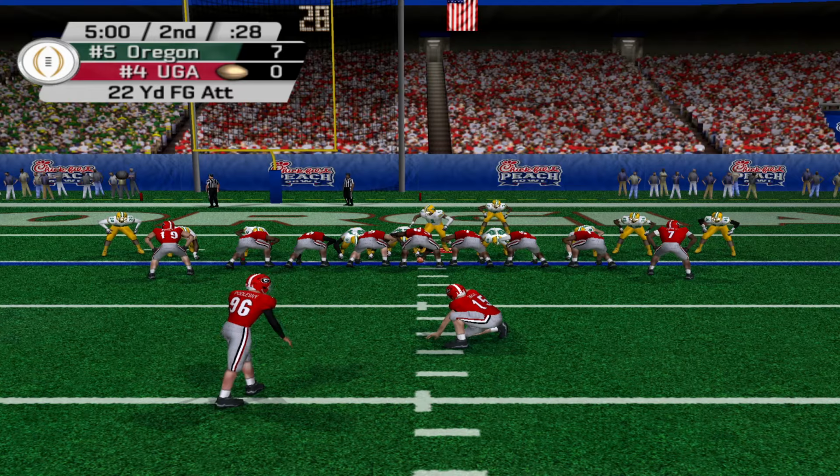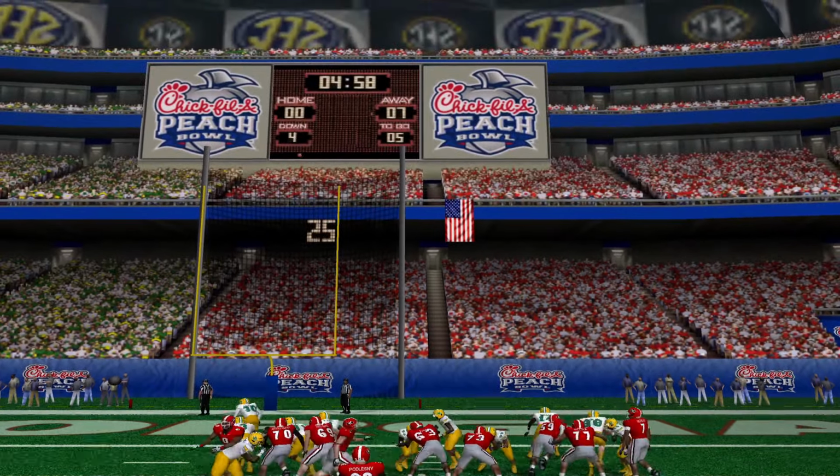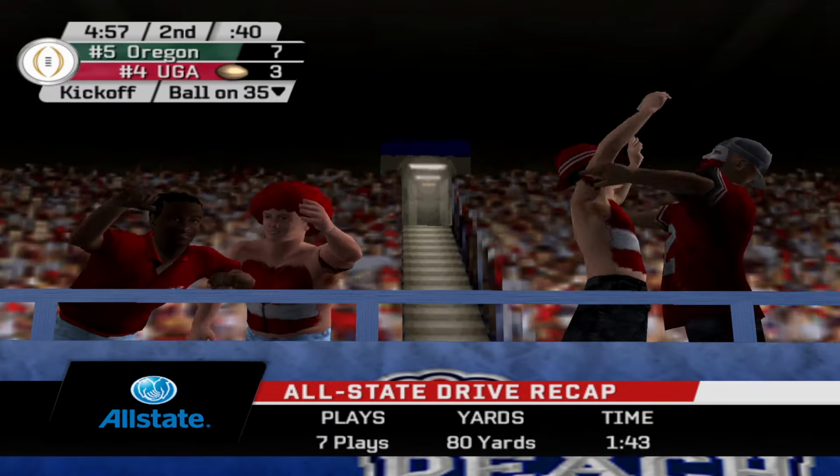They're going to go for the easy three here. It's up, and it's through the uprights. So here's the Pontiac Drive summary to recap what just happened.